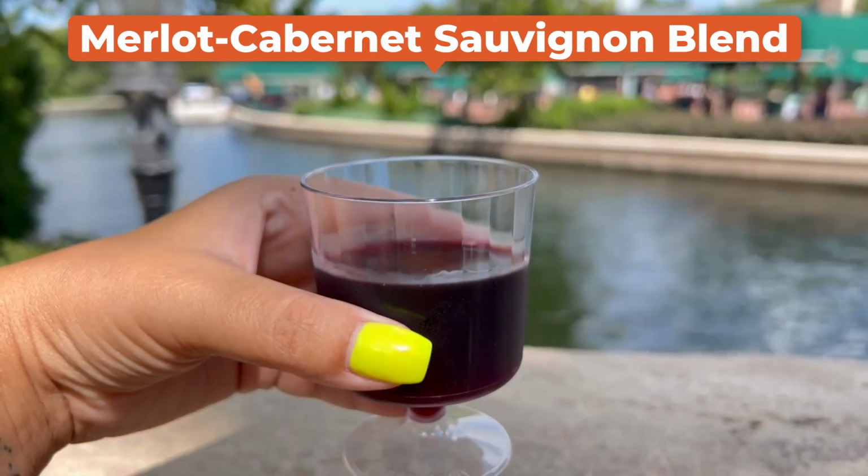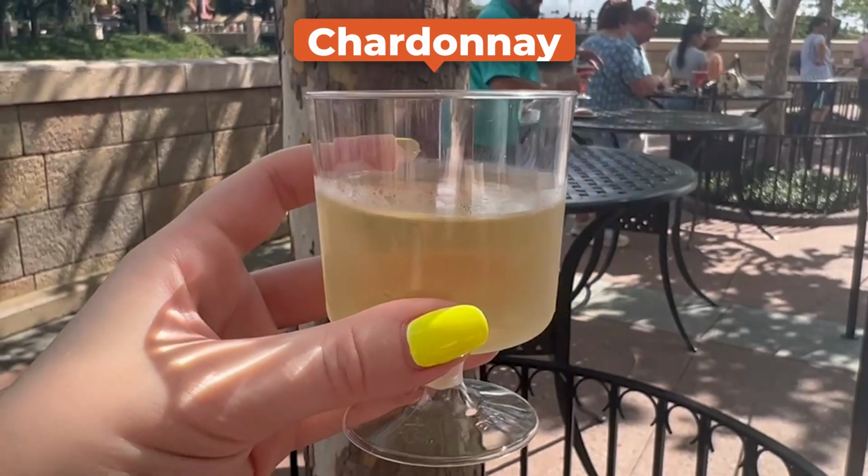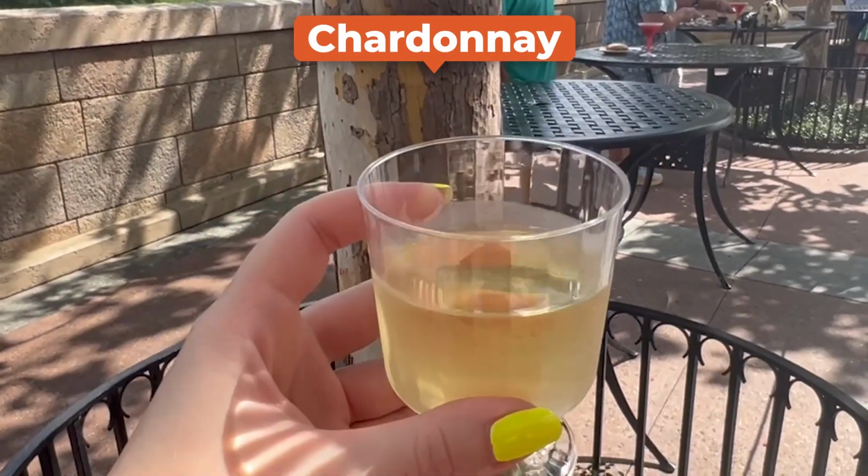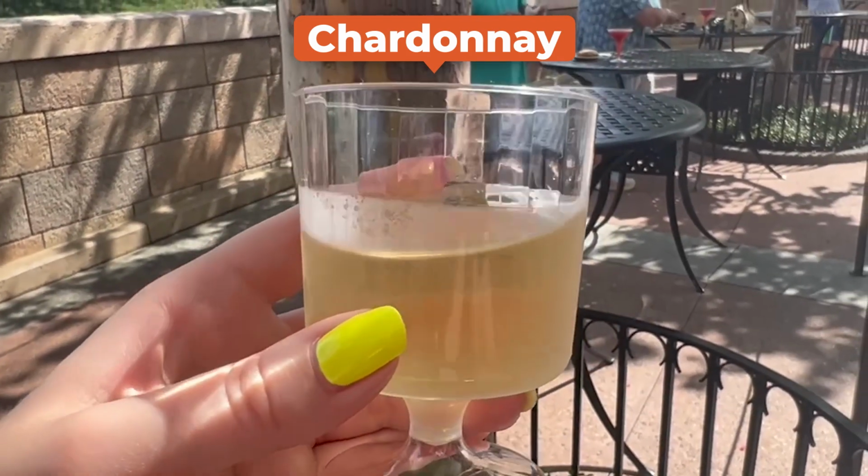It's served chill. And then also a Chardonnay, and that one's also a decent Chardonnay. So nothing overly special, but if you're going to get something here, we would recommend the wines.